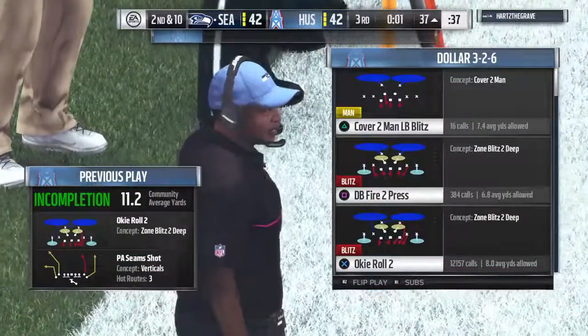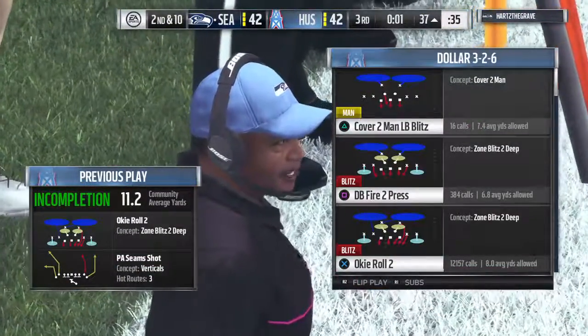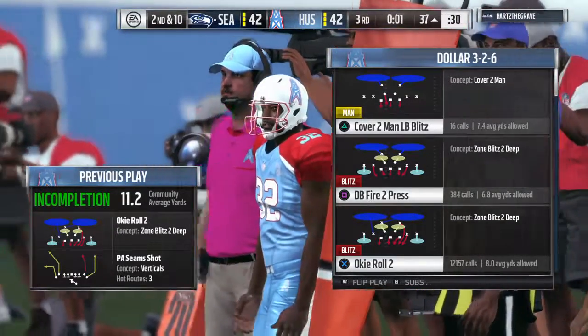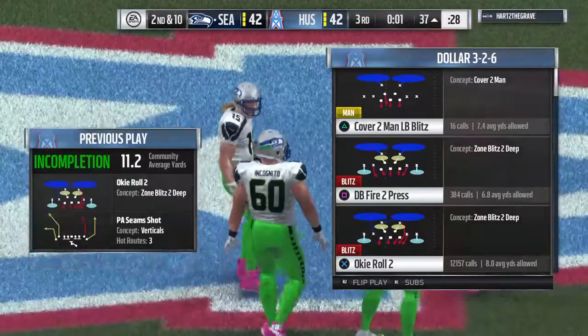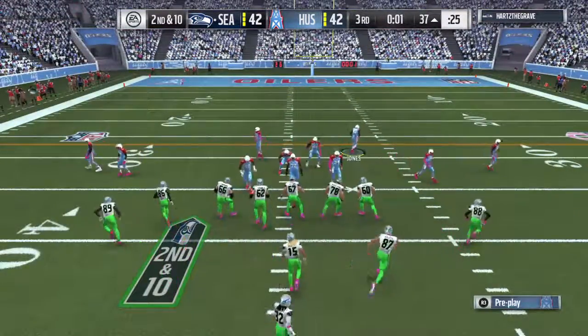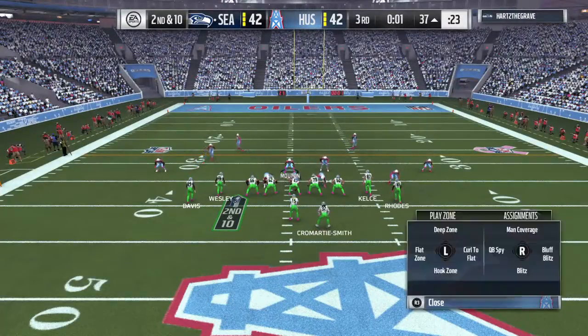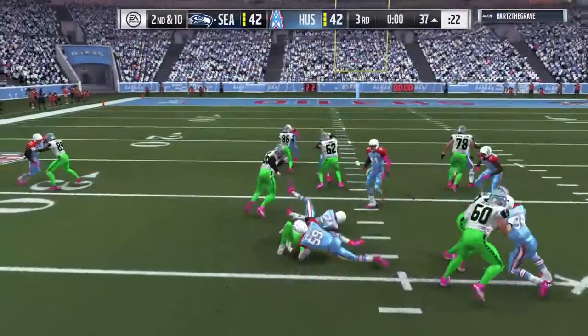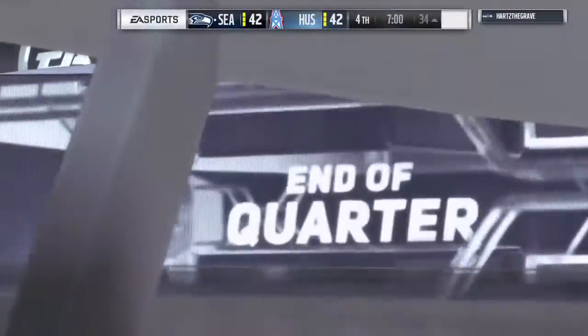And he was hit as he threw it there, and it forces it incomplete. A lone second remains now in this 3rd quarter. They'll run it now out of the gun, and he'll get 3 down to the 34-yard line.